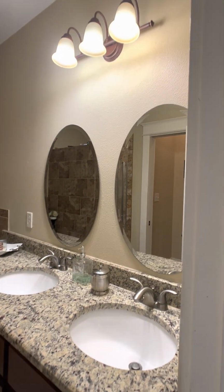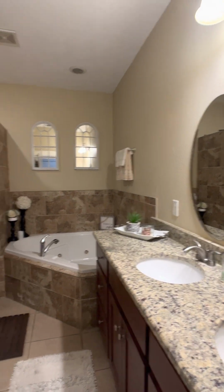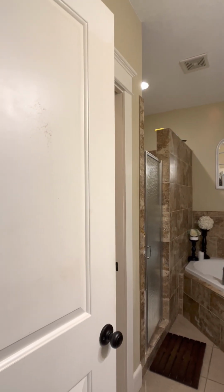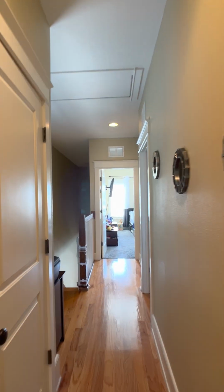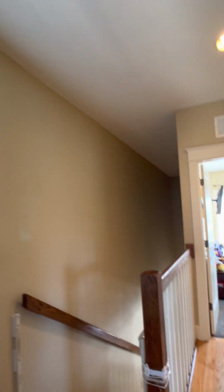It's built in 2007. A lot of the homes here are from the early 1900s. Dual sinks, you've got the garden tub. You've got a stand-up shower that's there. The toilet's right there. But some nice finishes that were built in this home. Again, from '07. There's an attic access to get up there.